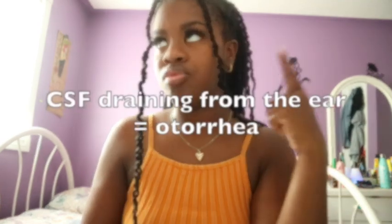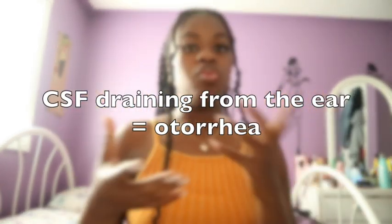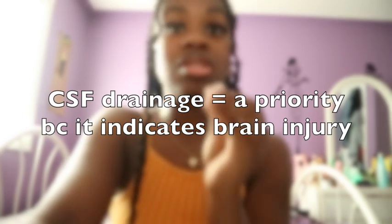And sometimes it could be draining from the ear too, which would be otorrhea. Oto means ear. But either way, you want to look at that drainage and see if there's a halo ring around it. And if there is, then we know it's CSF. And it indicates that there's some brain injury, which is a priority.